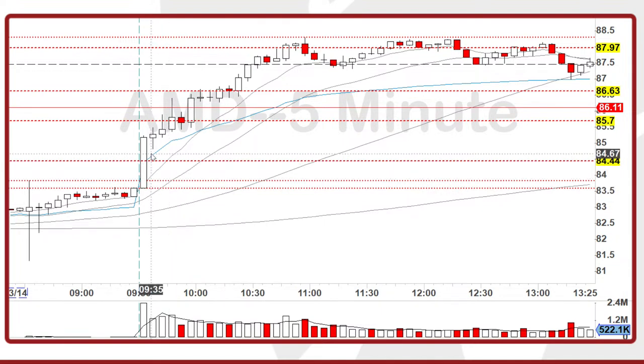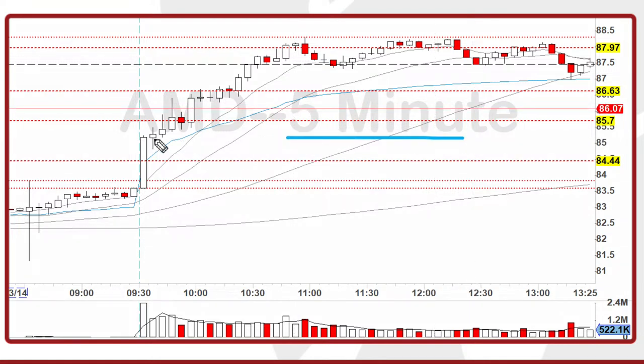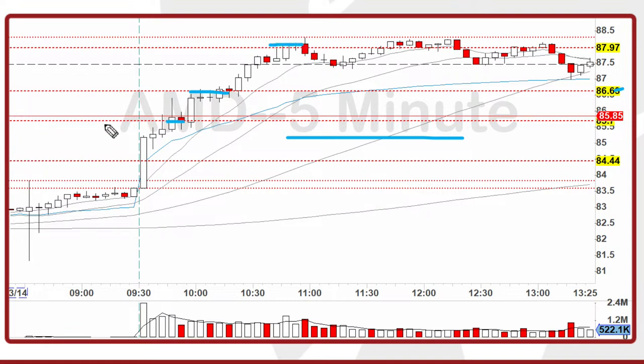Very nice pop here. Got a little bit extended for a 5 minute. This is our 5 minute chart you can see here. But nevertheless, it did give you a beautiful continuation. Got a little bit concerned here above this 85.70, but it just kept going, guys. Look at the levels that we have here: 86.63, right to that. We also had 87.97, right to that as well. Again, it took a while to get going, almost an hour and a half plus, but trended real, real nice.